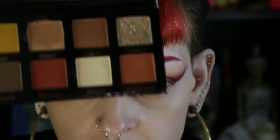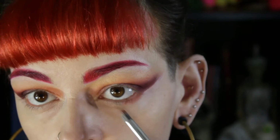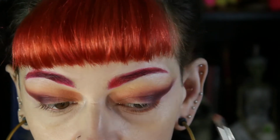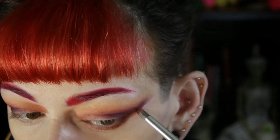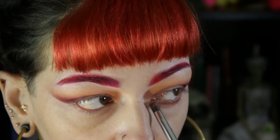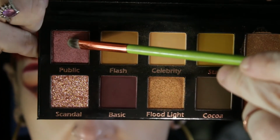And then I'm going into Weekend again, and I'm just going to throw that on my bottom lash line. That's what I'm doing. I'm just using a pencil brush. I don't ever pay attention to brushes, really. I have my favorites that I gravitate towards, but I don't have favorites for certain things.